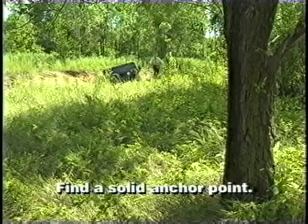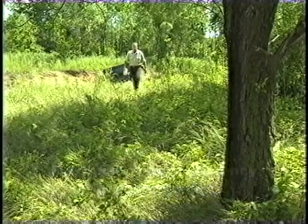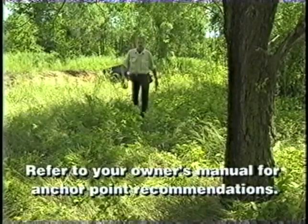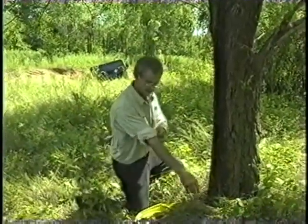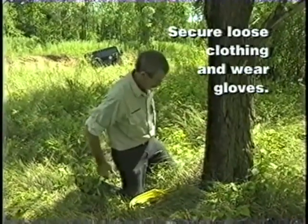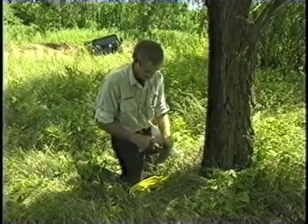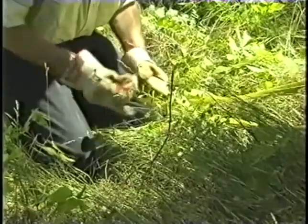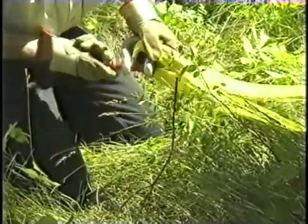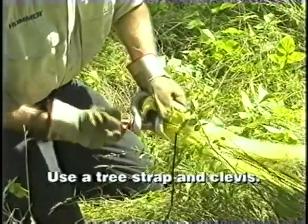First, find a solid anchor point. Your winch is more efficient when you use more wire rope. If you're unsure of what a suitable anchor is, refer to your owner's manual. For your protection, secure loose clothing and always wear gloves. Use the recommended equipment to attach to the anchor point. Remember, always use a tree strap and clevis to protect a tree.